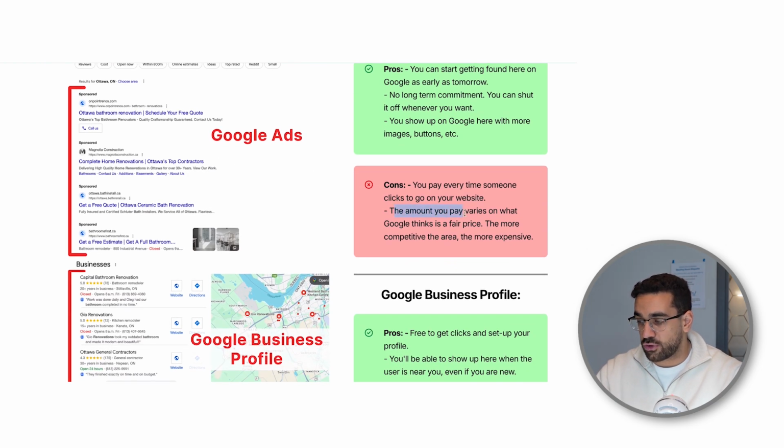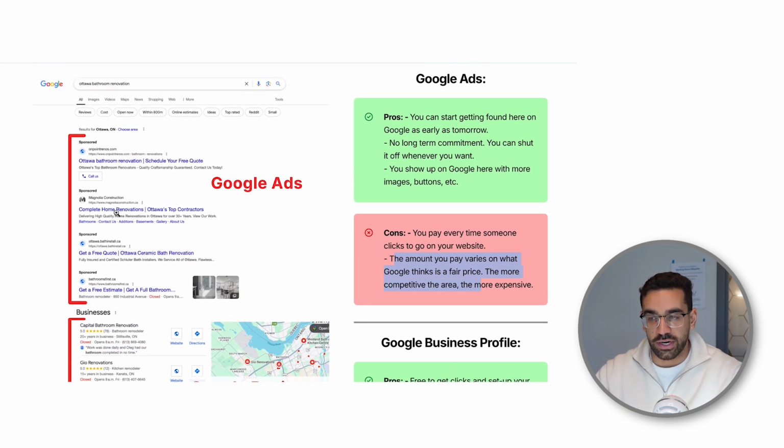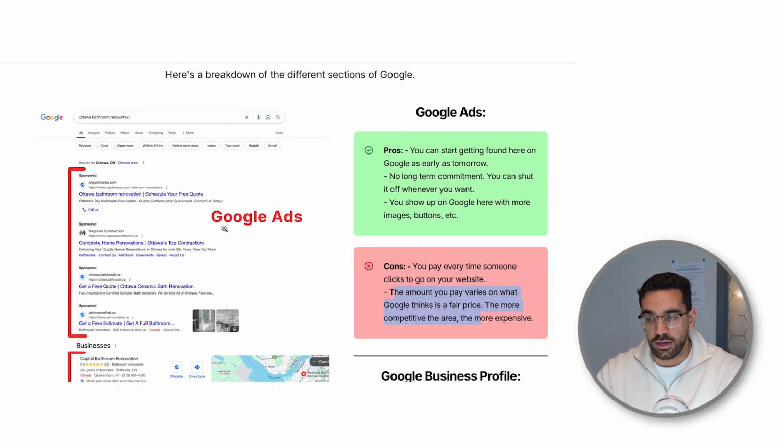The amount you pay varies on what Google thinks is a fair price. The more competitive the area, the more expensive. So there's a certain price to show your advertisement here on Google for Ottawa bathroom renovation. But let's say you're doing it for Toronto, which is a much bigger city. Bigger city means more money, more competitiveness. So maybe instead of paying $3 per click, maybe you're paying $5 or $6 per click. So the price can vary. We're not talking about Google Ads in this video. I just wanted to give you a breakdown of what this section on Google looks like.